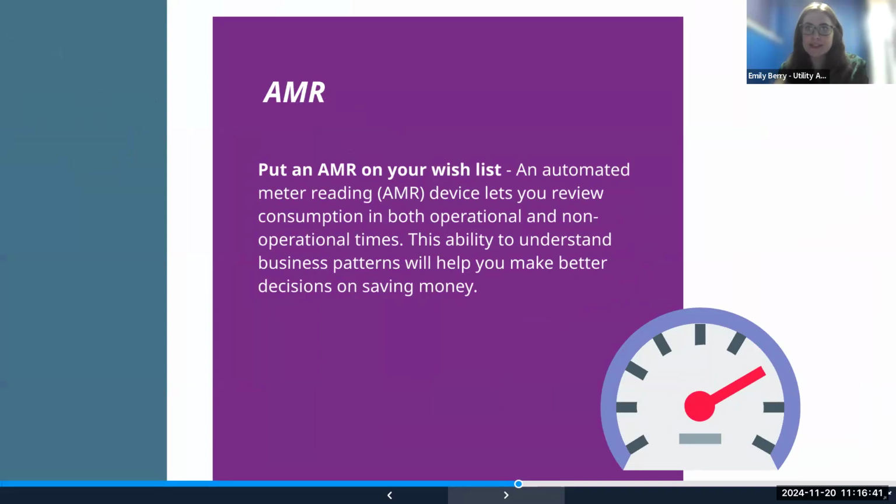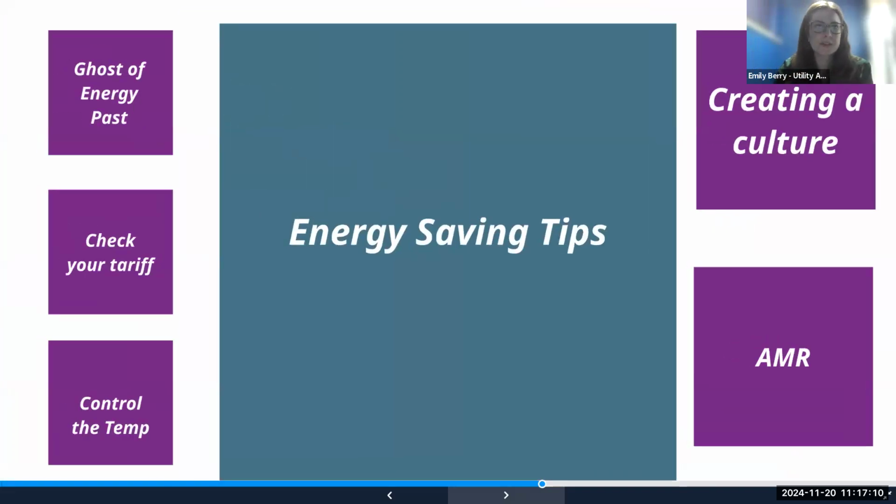The main difference is this lets you review your consumption in both operational and non-operational times. And this gives you a very unique ability to look at how you could save money. Where are the peaks? Can you identify anything that looks out of the ordinary? So for example, if you're closed at night time, is there suddenly a big lift in how much you're consuming after 7 p.m.? This gives you a unique ability to look at those areas and see if you can make any savings or reductions.